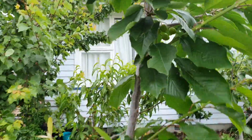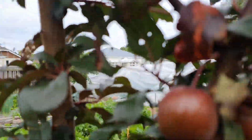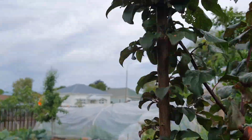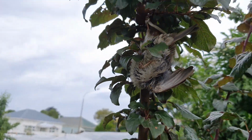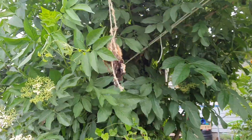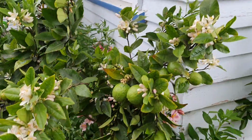Cherry tree, first time I'm gonna get some cherries. To keep the birds off them, maybe I hang a dead bird in the cherry tree. I've got a couple of them. This is just a wild plum that decided to grow here. Bay tree. Here's my anti-birds. Once they see these dead birds hanging in the tree, they don't come and dig up the worms in the garden.